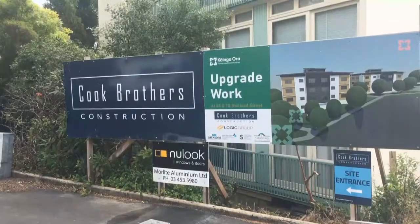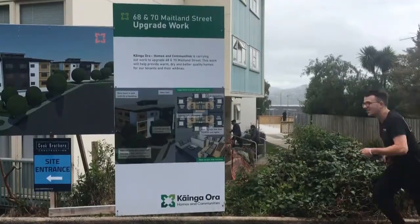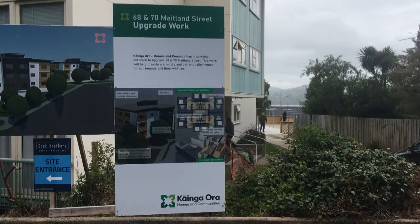Dunedin's Cook Brothers won the tender for the $5.5 million project, and Blair Stewart says they're looking forward to getting into the next block, which he estimates will take about a year to complete. There's quite a bit of asbestos removal and demolition up front, so that will probably take about 2 to 3 months, and then we'll actually get into the bulk of the construction work. So handover is December this year, so yeah, looking forward to it.